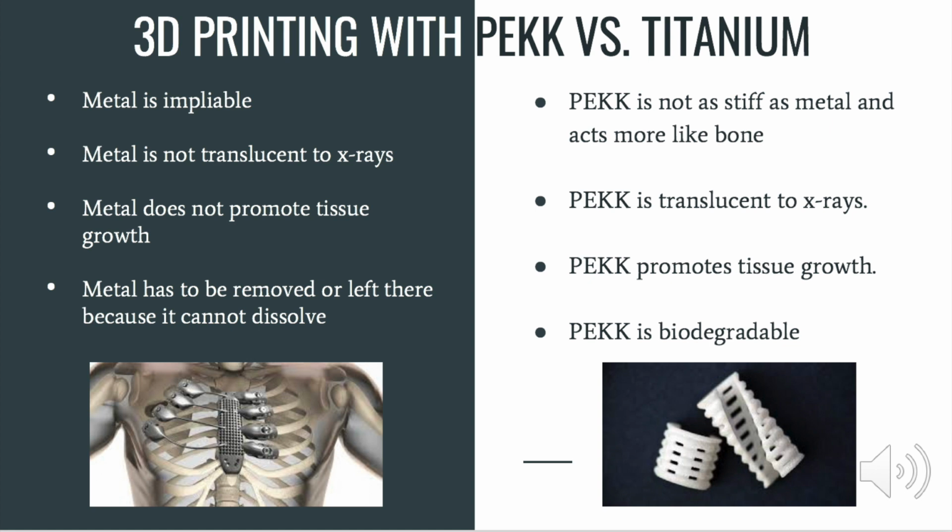3D printing with PEKK versus titanium. Metal is inflexible, meaning it's stiff. Metal is not translucent to x-rays. Metal does not promote tissue growth, and metal has to be removed or left there because it cannot dissolve. PEKK is not as stiff as metal and acts more like a bone. PEKK is translucent to X-rays. PEKK promotes tissue growth. And PEKK is biodegradable, meaning it can dissolve.